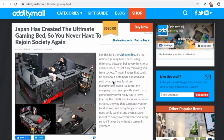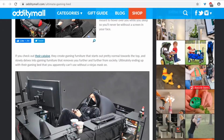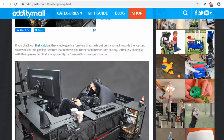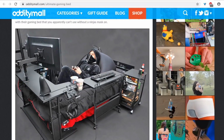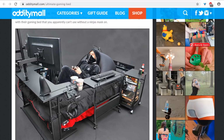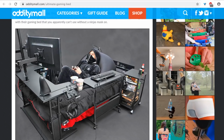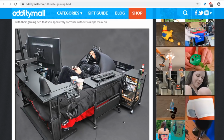But you know what might keep them home a little bit, or might make staying home if you have to work from home a little bit better, is a workstation like this, although it looks kind of cheaply made. Japan has created the ultimate gaming bed, so you never have to rejoin society again. This is actually modular, though. I like the idea, I just think the execution is really crappy, because this is like that furniture that bends easily and is rickety, and the screws will never stay tight. It's like a little rolly Big Lots furniture thing. But the concept is fine. Is there a food cart behind them? Yeah, there's chips and stuff in there. But is there a fridge? Not in this shot. We need a cooler.